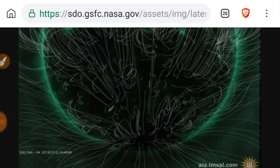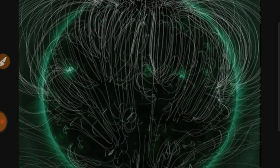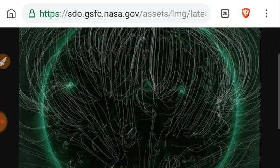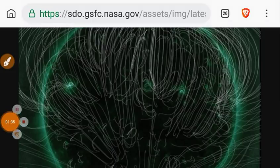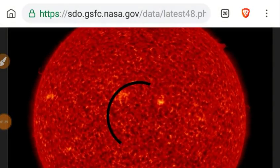There's your magnetic lines. We're at 94 angstroms this time. No apparent connection to any coronal holes. We've got a dense little section of fields associated with that central area. Gonna look at it. Checking out the 304 angstroms view.